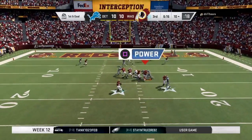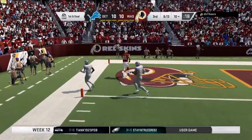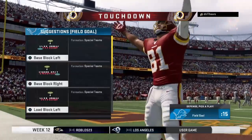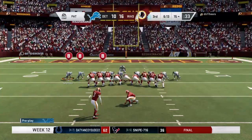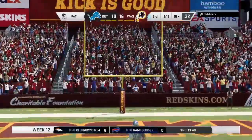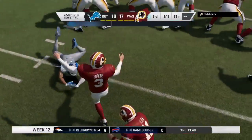Now after the turnover, here's Haskins. That's caught. It's Thomas. And he is into the end zone for a Washington touchdown. Logan Thomas, his first touchdown on the year, as his guys are able to regain the lead. Extra point good by Hopkins. And that makes it a 17-10 score.